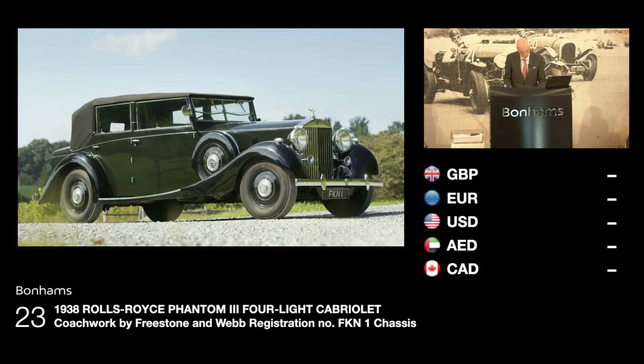Lot 23. Well, it's a broad church today, isn't it? From De Tomaso Mangusta to stately Rolls-Royce Phantom 3 4-light cabriolet. Freestone and Webb, miraculous history. First owner purchased the car in 1938, specified many unique features still present on the car today. The car passed into its second owner in 1962, who retained the car within the family until 2017. So once acquired, it really does form part of the family, doesn't it? Now forming part of a UK collection, offered with its original UK registration. Rare and wonderful open Phantom 3. Quite rare to find a Phantom 3 with open coachwork, and worthy of closer inspection.